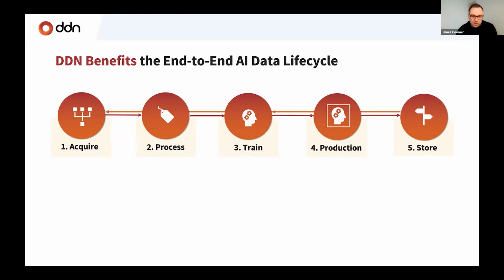Then, of course, step three is the training process, the deep learning process itself, mass of data, the more the better. And then, of course, you're going to move into production, and then there's probably going to be some kind of long-term storage phase. It's never quite the same as HPC. In HPC, there has been a tendency that you finish your project, the data goes into an archive, sits in a tape library, and nobody ever touches it again.